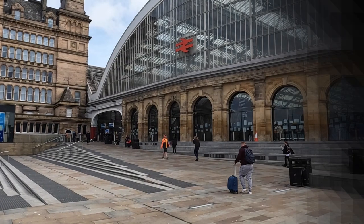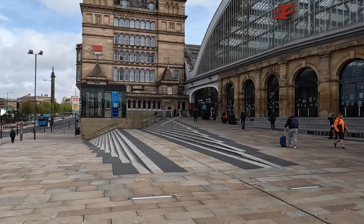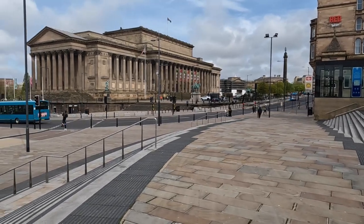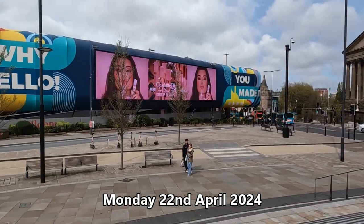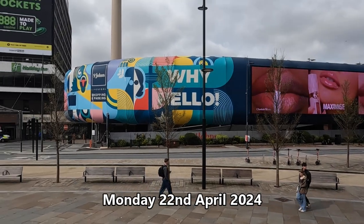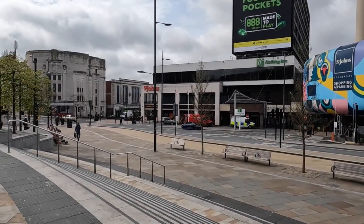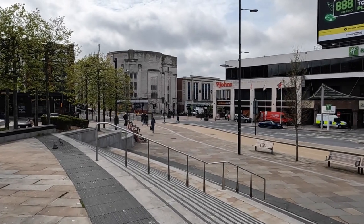And here I am at Lime Street, Liverpool Lime Street station. Very pleased to say that both the trains I've caught so far coming here have been precisely on time. Just a short walk now over towards Liverpool Central Station, and then I'll jump on the Merseyrail service.